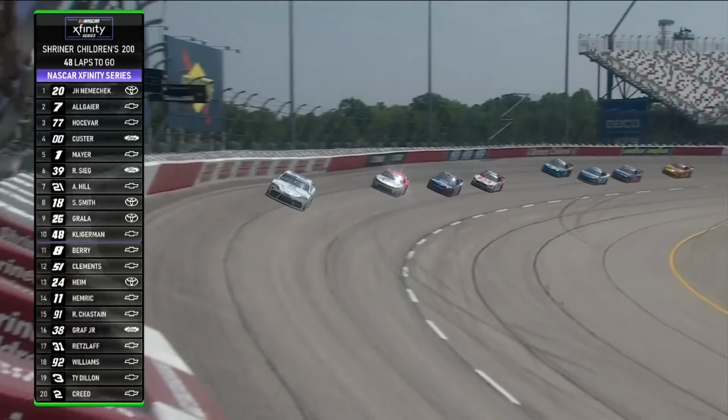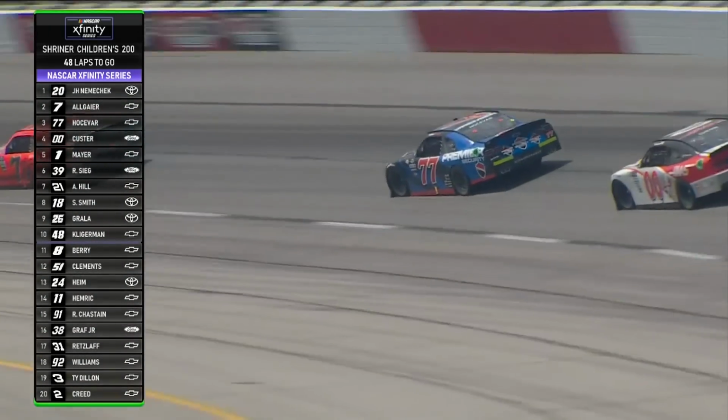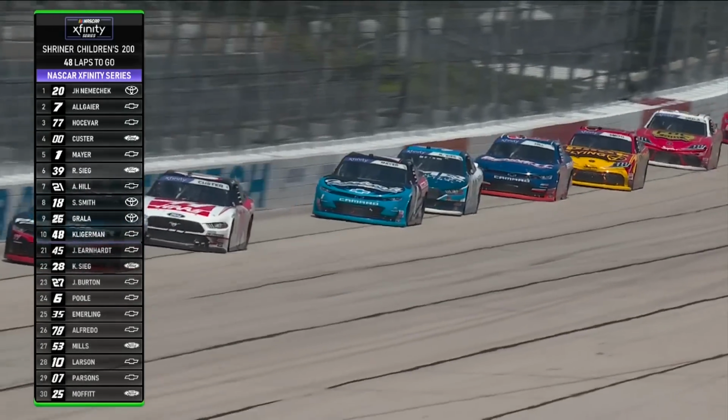Ryan Sieg coming into the picture. We haven't really talked about Ryan all day, but he's peeking at Mayer for 5th. He's put a solid day together in 6th. And from a stat perspective, really good racetrack for him.